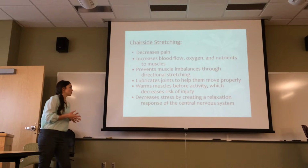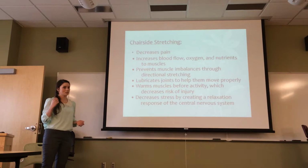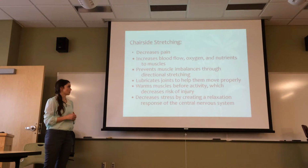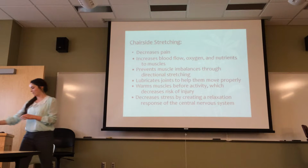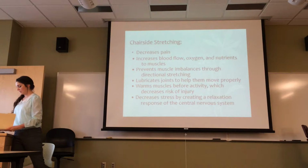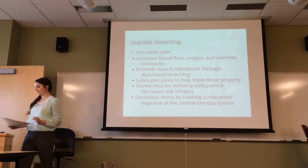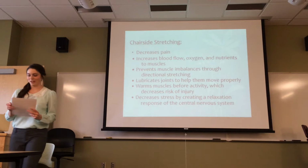So the benefits of stretching, it decreases your pain, and big thing, it increases the blood flow. You're moving those muscles that have been contracted for so long, so it's letting that oxygen get to all the muscles. Let's see. So I made you guys a printout of some stretches, and I want you to post this somewhere in your offices that you work, or you can memorize them. That's fine too. So pass this around.